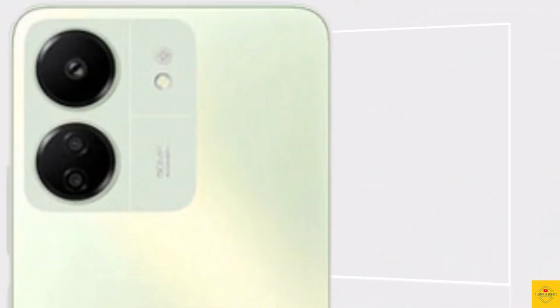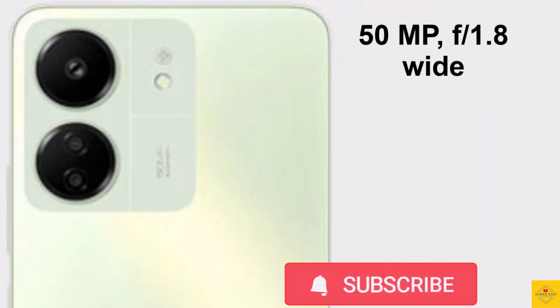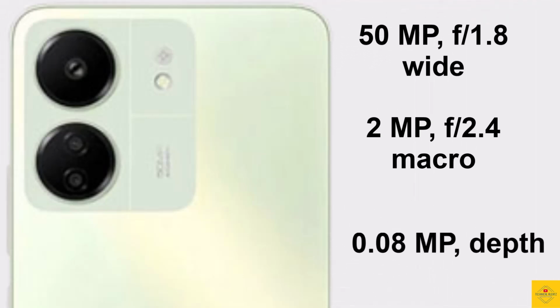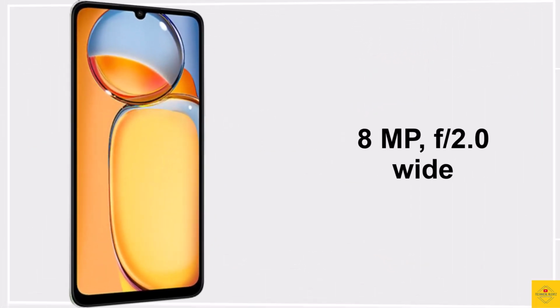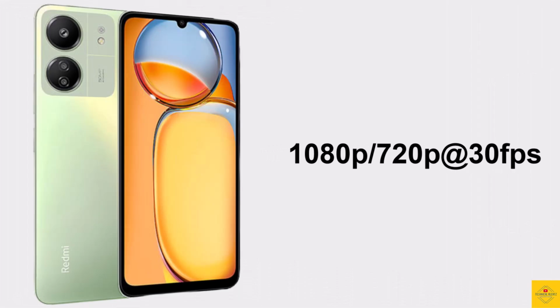And now talk about the camera of this smartphone. The smartphone has a triple camera setup on the rear that includes a 50 megapixel main camera, along with a 2 megapixel macro camera, and a 0.08 megapixel depth camera. For selfies it has an 8 megapixel front camera, video recording 1080p, 720p at 30 fps on both rear and front camera.